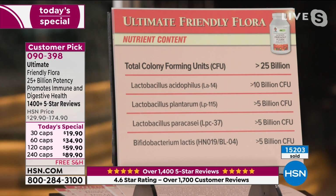But we have a specific strain of our Lactobacillus acidophilus, which is LA14, over 10 billion colony-forming units. Then Lactobacillus plantarum, that's LP115, over 5 billion colony-forming units. And if you notice, there's been subtle changes since the last time you saw this product. So we've been doing a few years of research where we made some significant changes. Then it's Lactobacillus paracasei, which is over 5 billion colony-forming units. And then Bifidobacterium lactis, a blend of 2 different strains, HN019 and BL04. So that's over 5 billion colony-forming units.